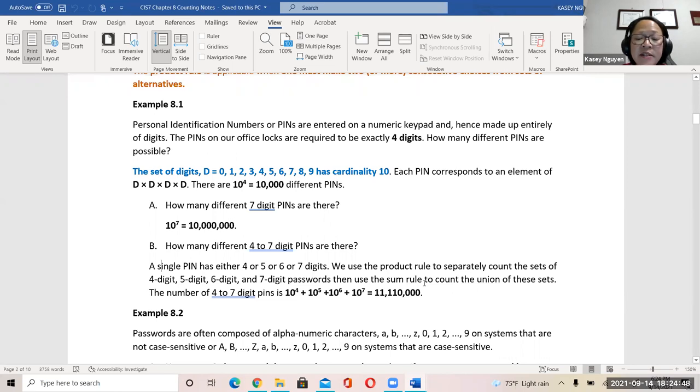It says a single PIN has to be either 4, 5, 6, or 7 digits. We use the product rule to separate the count of the sets: 4 digits, 5 digits, 6 digits, and 7 digits. Then we sum them up to see the union. So if we're looking at PINs that have at least 4 to 7 digits, we would look at each PIN as it's counted for the digits, and then we total them up, which gives us about 11 million.